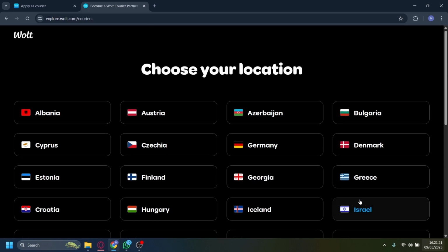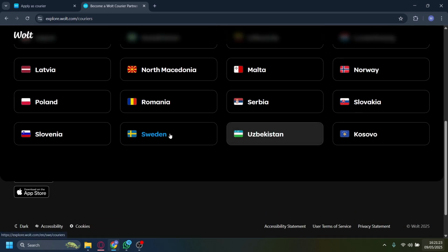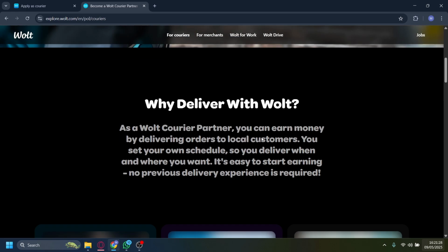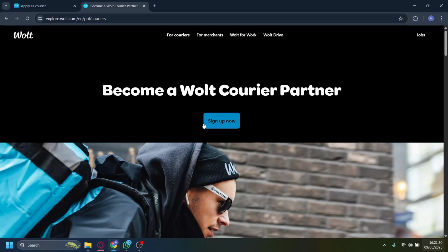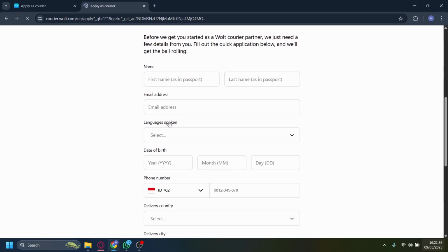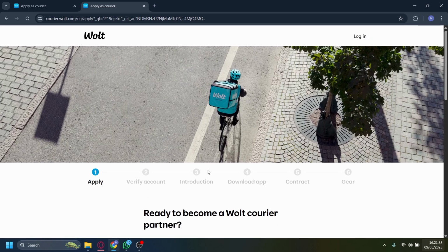So first off, you'll have to choose your location here as well. So for example, if you are in Poland, you'll have to choose Poland, and then you'll have to become a Wolt partner courier here just by tapping on sign up now. And then on sign up now, you'll be put into the same website here, Wolt partner. You'll have to apply, enter in all of your name, verify, introduce yourself, download the app, contract, and then get your gear to get it started.